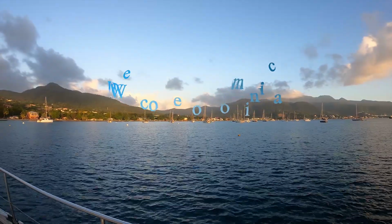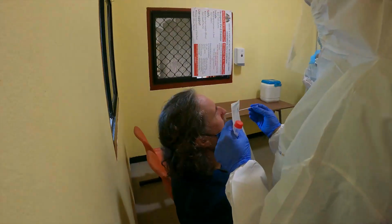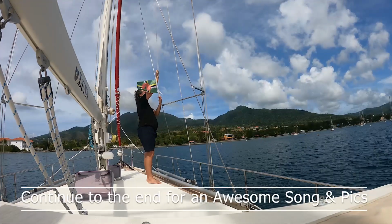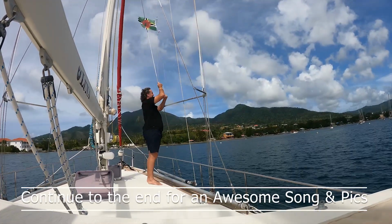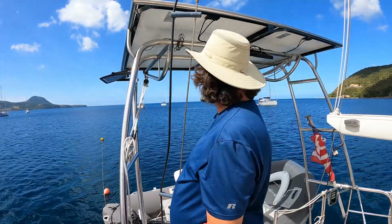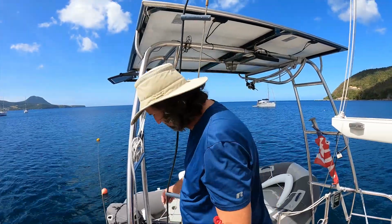In our last video, we had to quarantine for 4 days and then get a PCR test done before we were free to explore the island. What are we doing today? We're going to go hiking, I think. Emerald Pool, maybe another waterfall or two. Pretty nice day, as we can see.